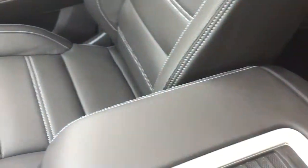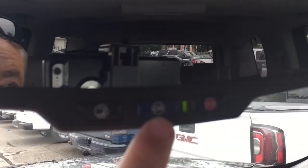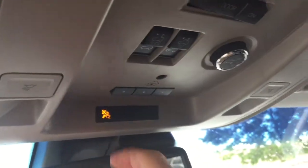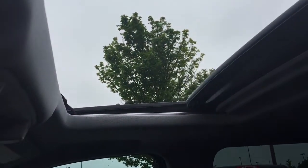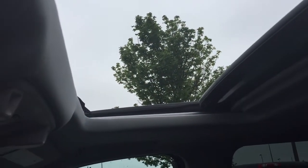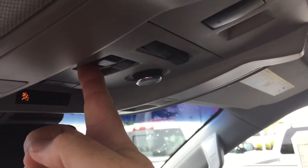Double stitching continues over here, as does the all-leather upholstery. Power windows and locks, and a sizable glove box, locking glove box to boot. Got your OnStar services once again at the rear view mirror. Working our way up from that, you have your garage door opener selectors and a full-powered slide and tilt sunroof. Not exactly sunroof kind of weather today, but show you how easy it is to do so. It's within arm's reach of the driver, so comfortable to do so while you've got your hands on the wheel and your eyes on the road.